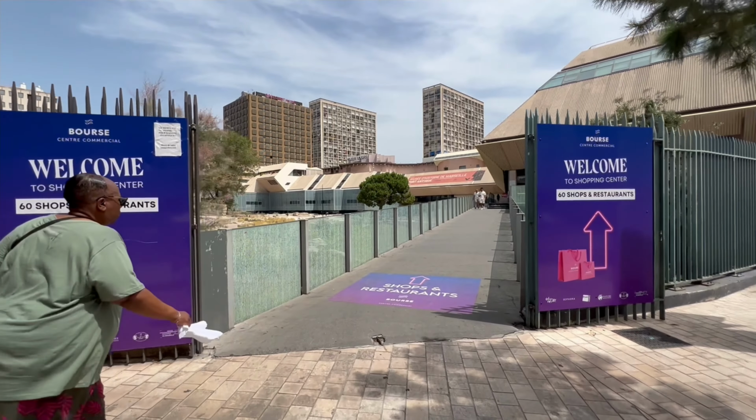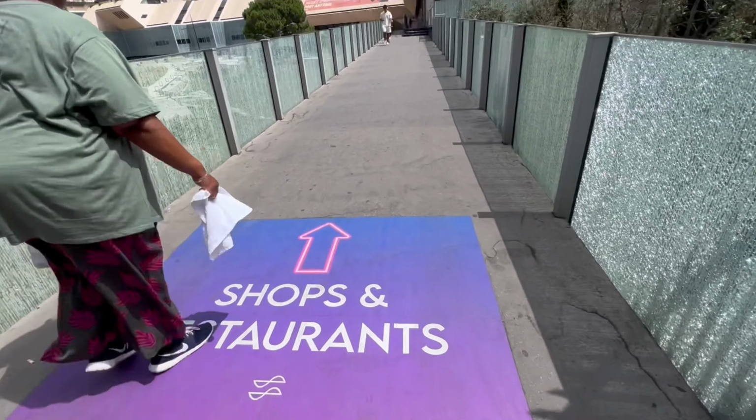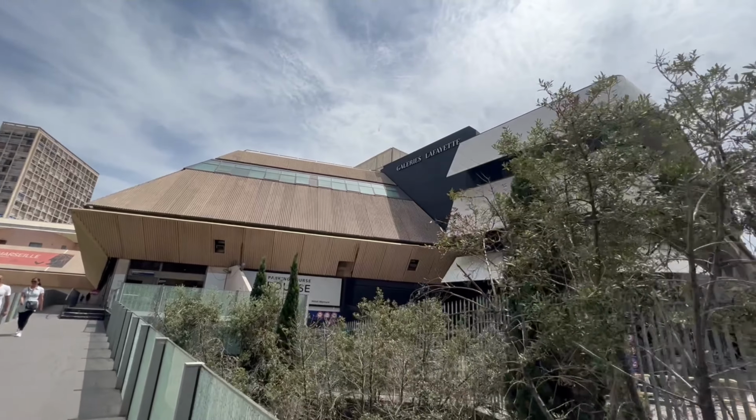All right, something else nice about the city center of Marseille is that there is a mall located here, so you can definitely get off the ship right into the city center and check out the mall and shop there.